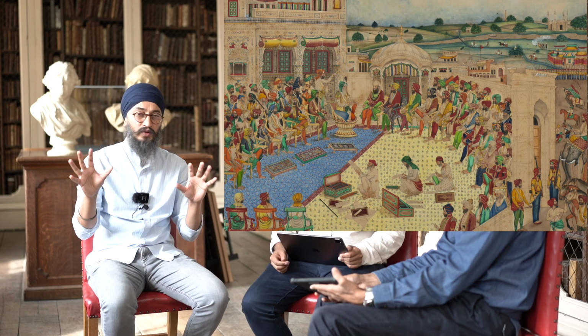And you look at that and you think, well, how could he miss out such a detail? And then you realise that by the time he's painting, the British are in charge. It's not that they're not around, but he's also not going to insult the British necessarily by putting them in, because he's painting a scene which is dating to the time of Ranjit Singh, so he should put them in, but he doesn't necessarily.